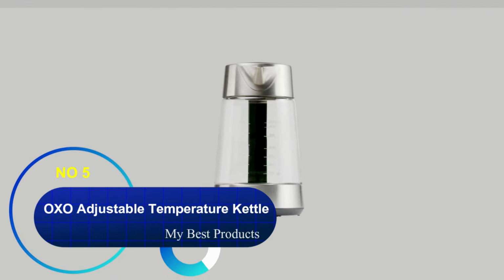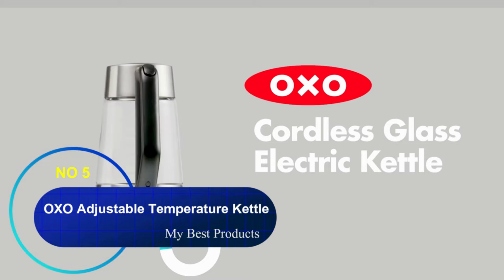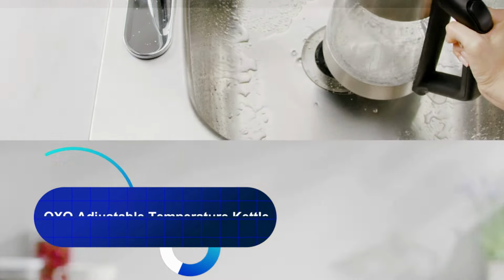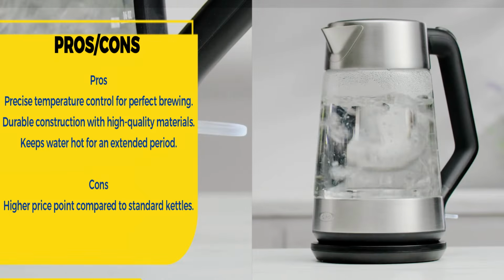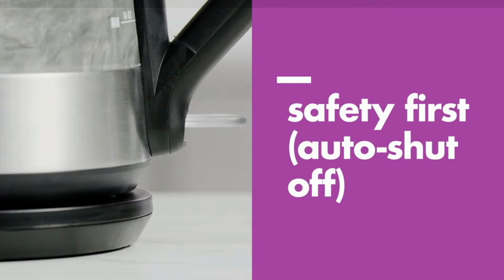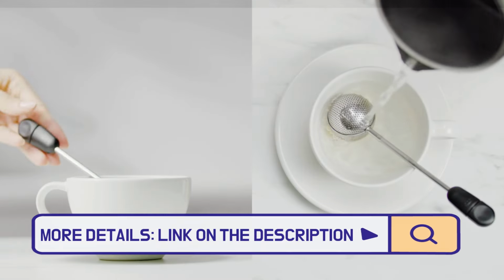Number 5. OXO Adjustable Temperature Kettle. For my own daily purposes, using a smaller gooseneck kettle makes the most sense. But for a larger vessel, I tested this OXO, and really love it.